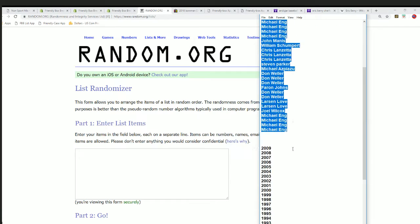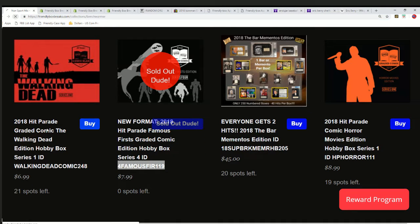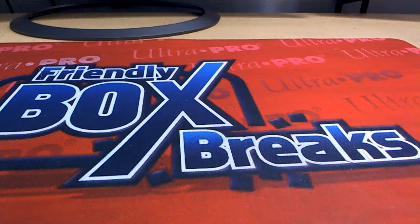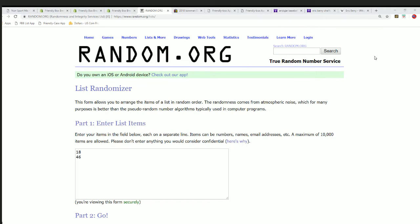Before we start randoming to see who owns which years, we're also going to random to find out which box that we break out of the product. There's a couple boxes left. There's actually two boxes left. And these are the numbers that identify these boxes. So we're going to do a random right now to see if we're breaking box 18 or box 46.